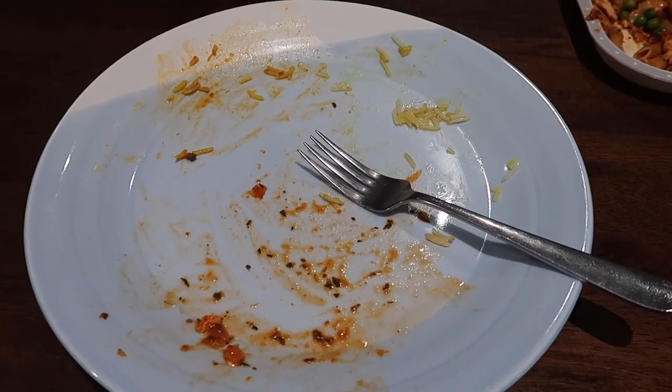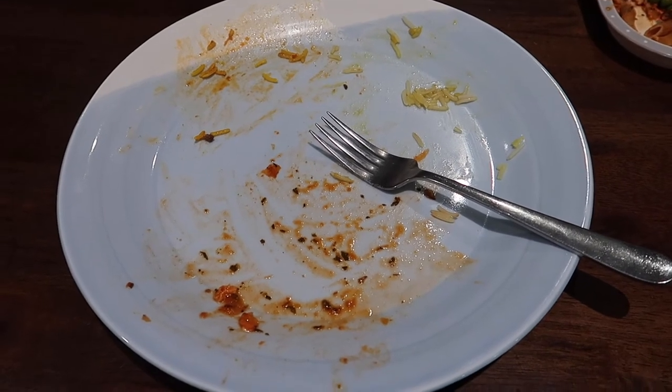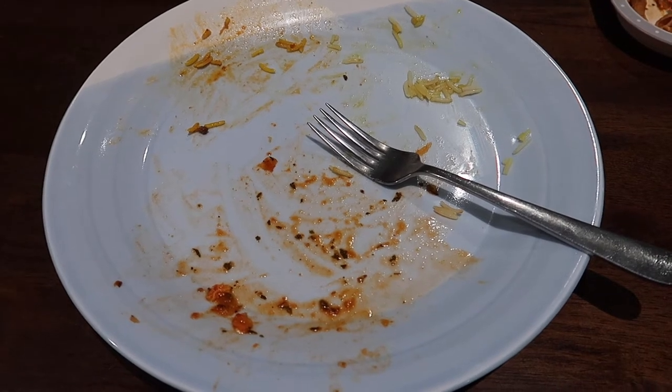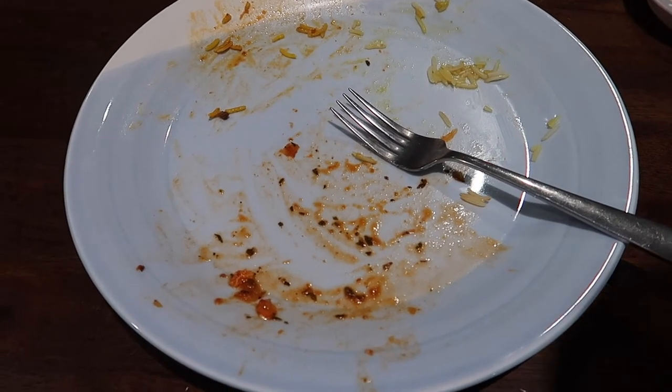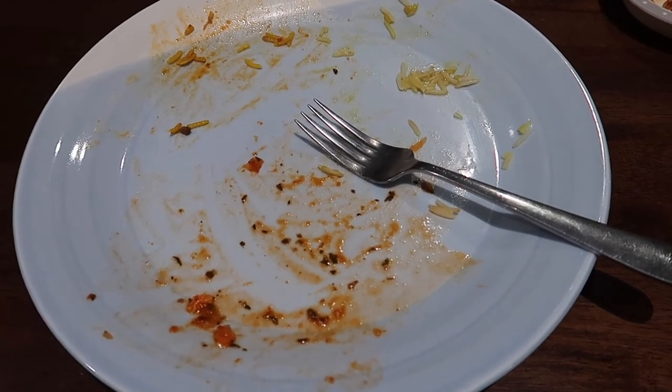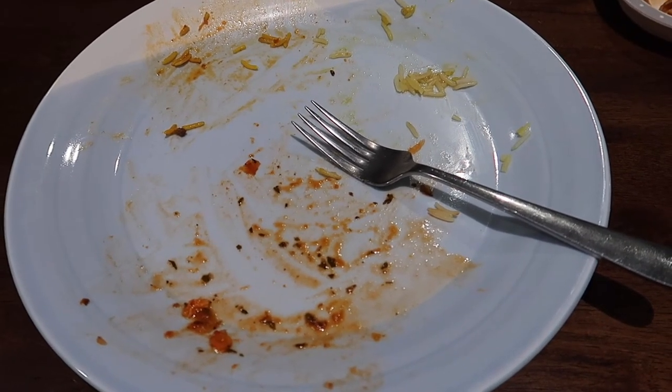Righto, a bit of a wrap-up of our three dishes tonight. The first two I thought were pretty average. The third one, tomato-based pasta. The pasta wasn't freezer burnt or dry. Thought the chicken was okay too. Yes. Out of the three, that last one was probably the best one.